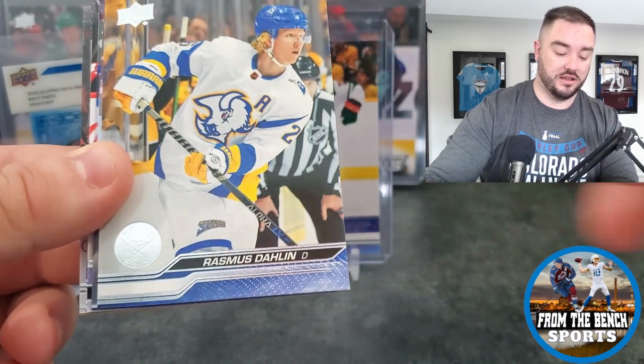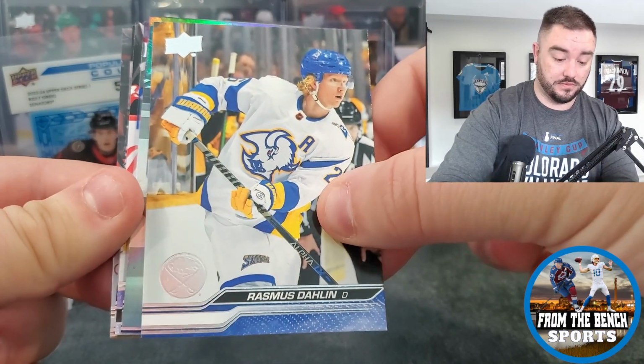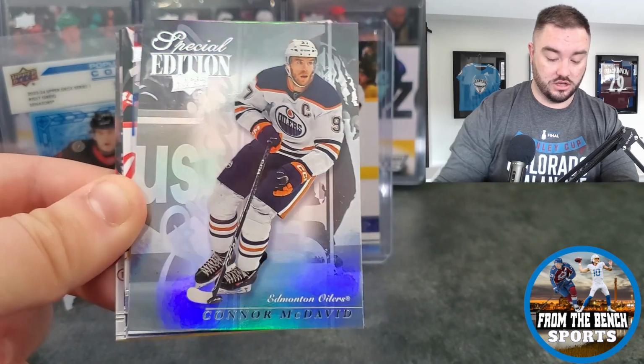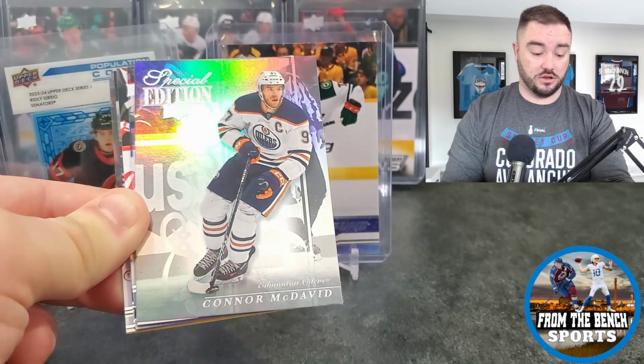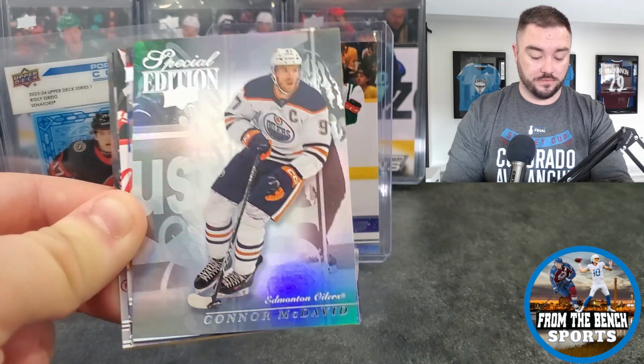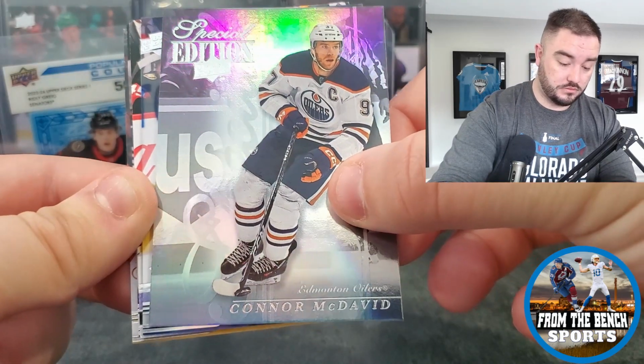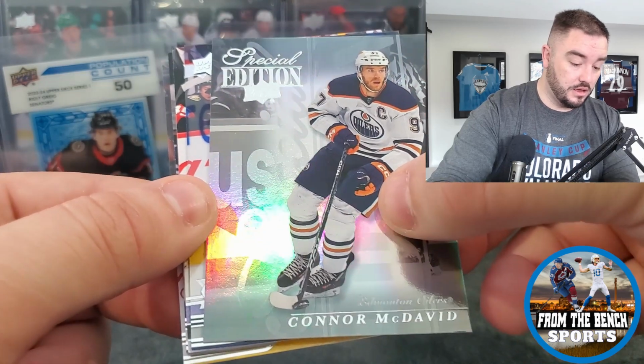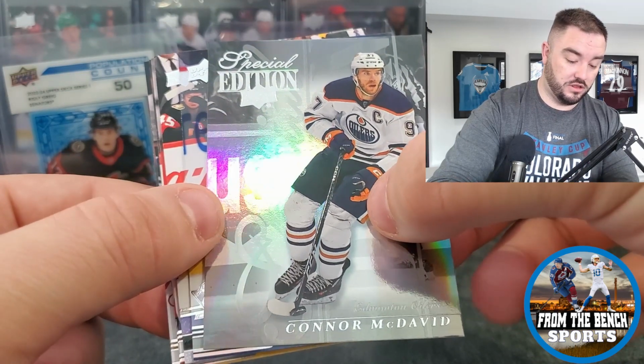Another local guy, Rasmus Dahlin. We got another one of the special editions, Connor McDavid. So if you're looking for one, that's kind of who you're looking for, is Connor McDavid. We got a clear cut. Looks like a base clear cut. So we got to go to the Young Gun first.